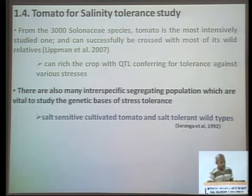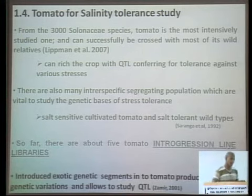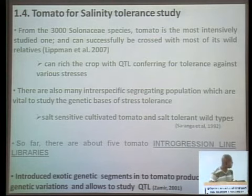On top of that, there are also many interspecific segregating populations in tomato. They are very important for quantitative trait studies. For example, we have salt-sensitive cultivated tomato and salt-tolerant wild interspecific segregating populations. In addition to this, we also have introgression lines. We will see what introgression line means in the next slide. About 5 introgression line libraries so far. And these introgression lines hold segments of exotic genetic material in the background of the cultivated one. They are very good for quantitative trait studies.